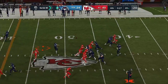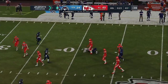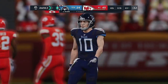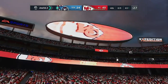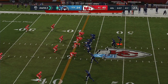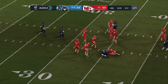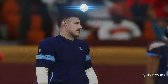On 1st down, it's Tannehill. Quick hitter here, it's complete. And the result here, a pickup of 8. Leaves him with 2 to go on second down. 8 yards. A good pickup there. 8 yards on the first down completion. At the Chiefs' 43-yard line. One last throw here for Tannehill. Over the middle here to Brown. And he'll go down here at the 35-yard line.